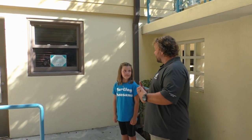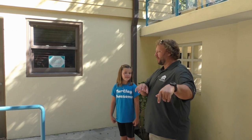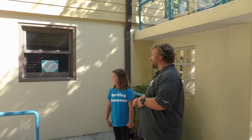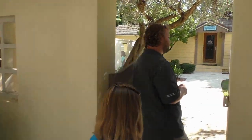All right, Addyson, so we're going to start off. This is sort of the entrance into the Carpenter House. We just saw that beautiful mural behind us. And this is our visitor center, our welcome center, and our gift shop. So people start there, and then we're going to go right through this gate. Come on with me, and we're going to go into the backyard where it all starts.